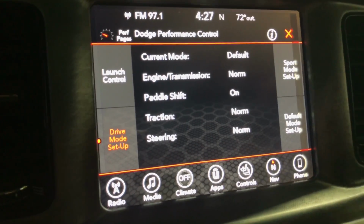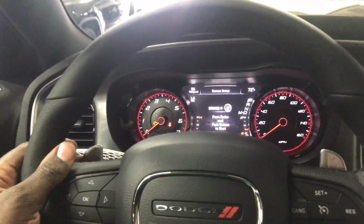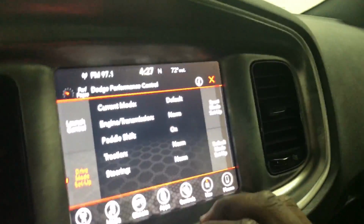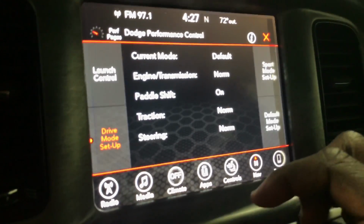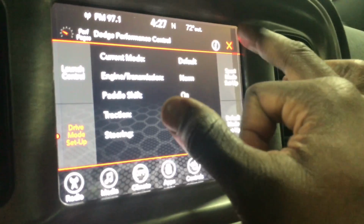Engine, transmission, normal, paddle shifts. This has paddle shifters, and with the new computers, they make it so you could turn paddle shifters off. So this way people get in your car, they don't play with them and put you in the wrong drive mode. Traction, you can change the traction option and whatnot. Let's go back one.